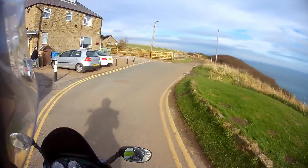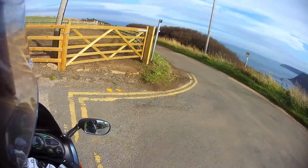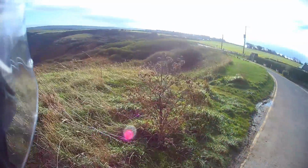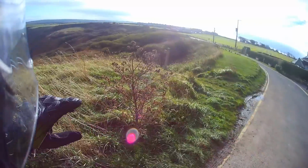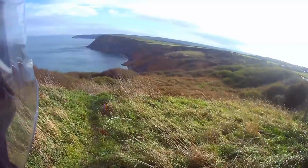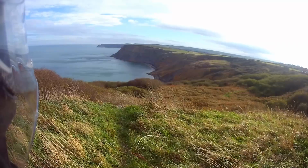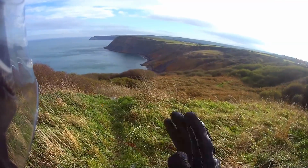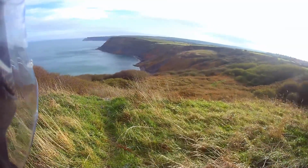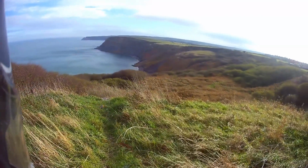And that is the other way to the Cleveland Way. We'll turn around here. That is a public footpath, but I do believe that part of that's fell away. How beautiful is this? Sorry for the wind noise, folks. That might make it a little bit better.